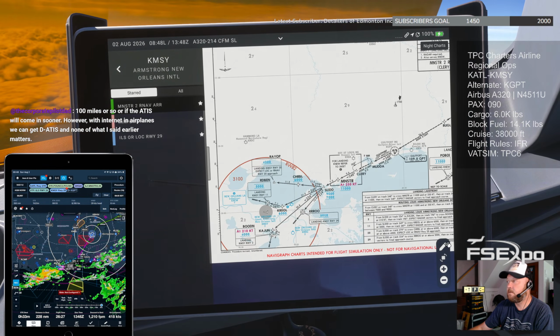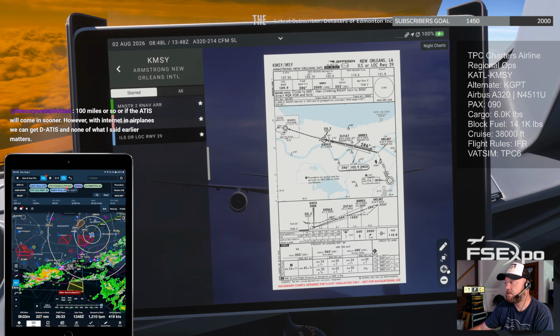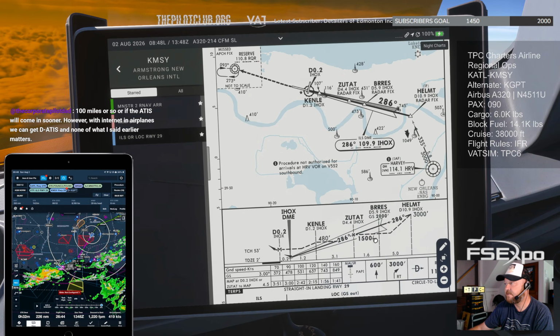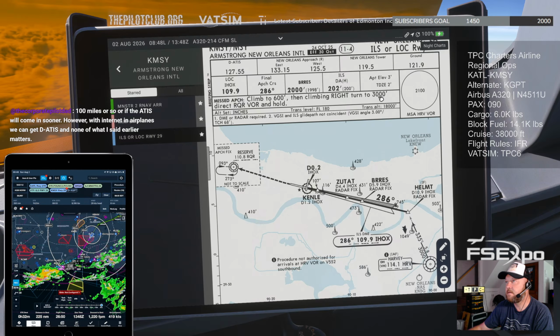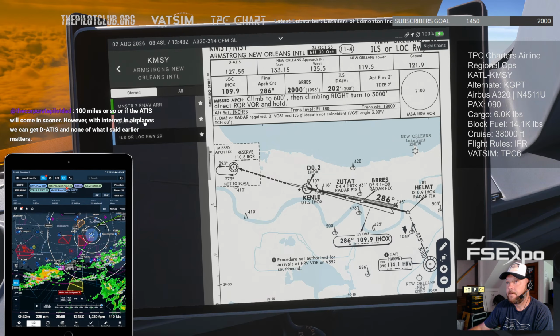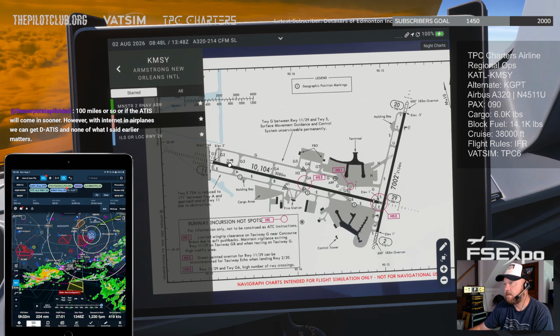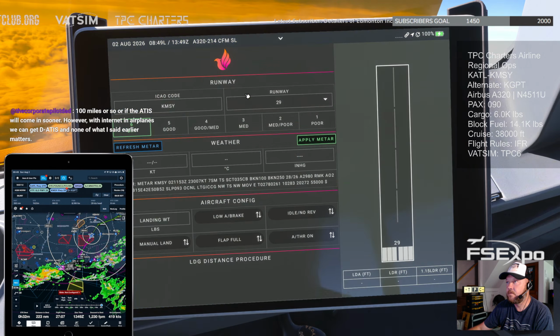All right, so that's that. Let's look at our approach. Delta 2011, the localizer frequency is 109.9. Final approach course 286. Glide slope intercept 1500. And for our missed approach, 600, right turn 3000, direct RQR VOR, Echo 13, hold, shot 36 left. Alright, so we're landing 29R. We'll exit right, probably Gulf 3. Let's go ahead and do our arrival performance.